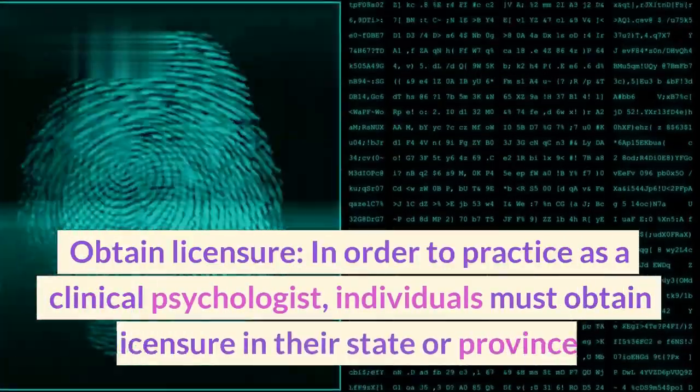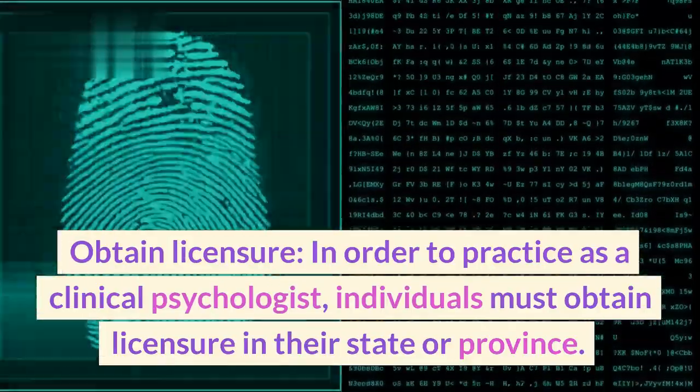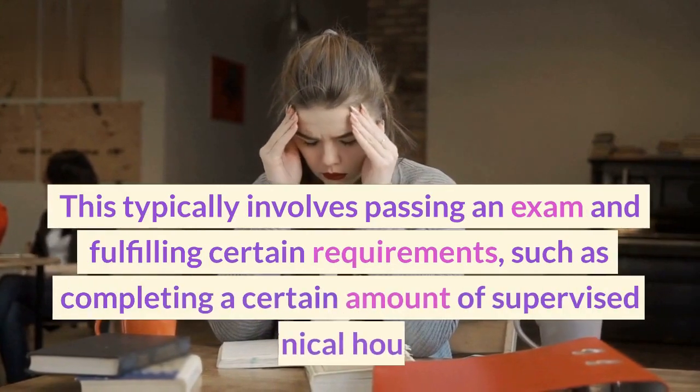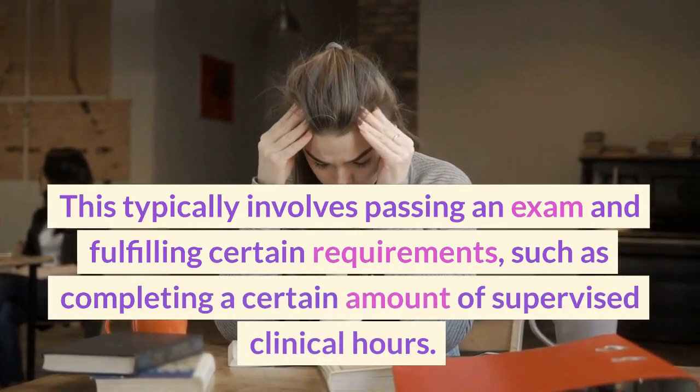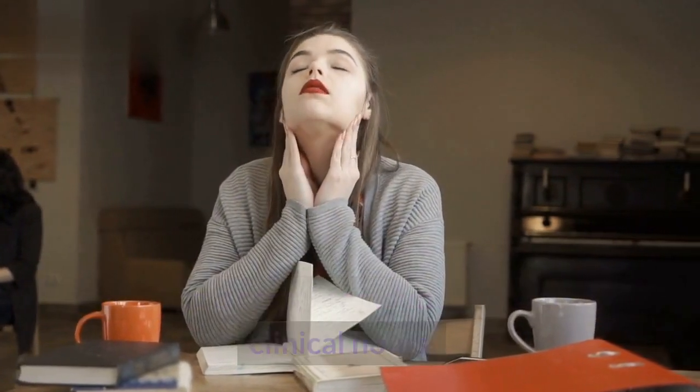Obtain licensure. In order to practice as a clinical psychologist, individuals must obtain licensure in their state or province. This typically involves passing an exam and fulfilling certain requirements, such as completing a certain amount of supervised clinical hours.